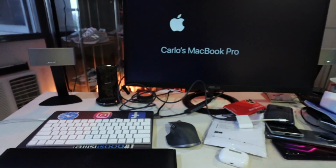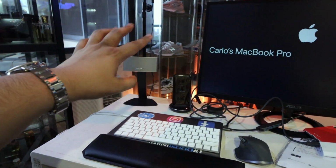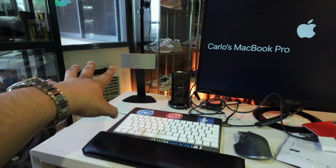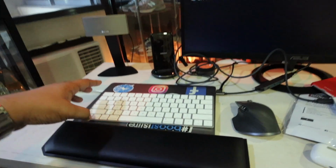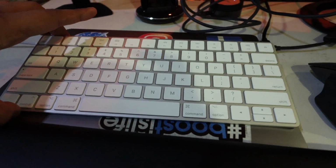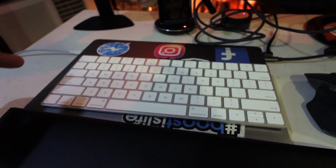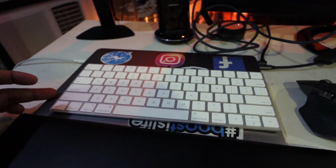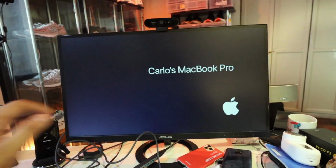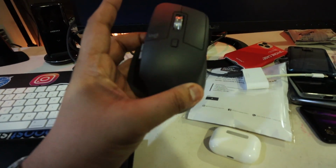And if we take a look back, that's the Bose Companion 5 speaker, one of the best desktop speakers in my opinion. We have over here the Apple Magic Keyboard. We have my MacBook. The monitor of this one is busted, so the only way I can get this to work is if I connect it to an external monitor, which is this. This, by the way, is the best mouse money can buy.